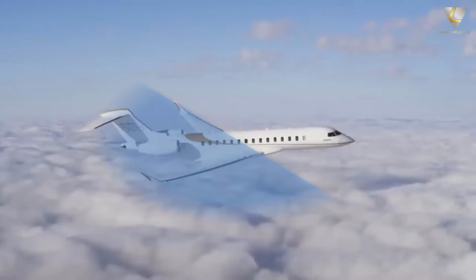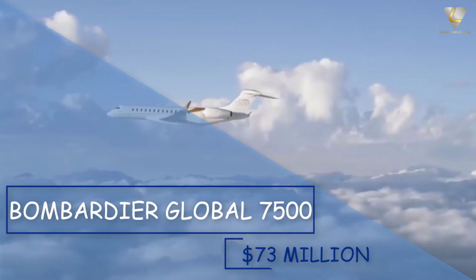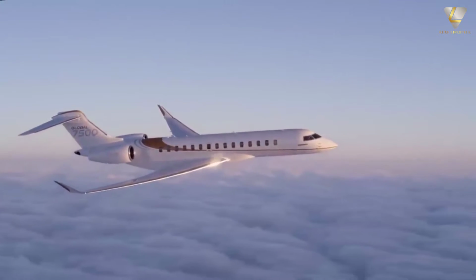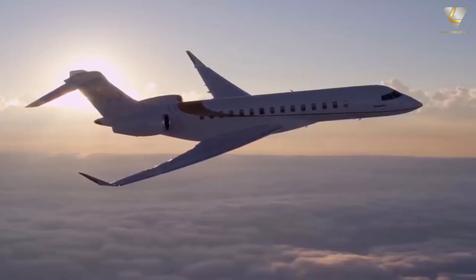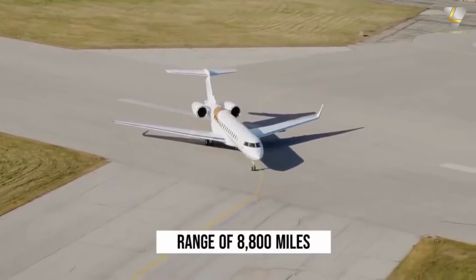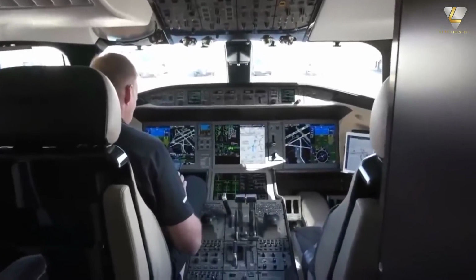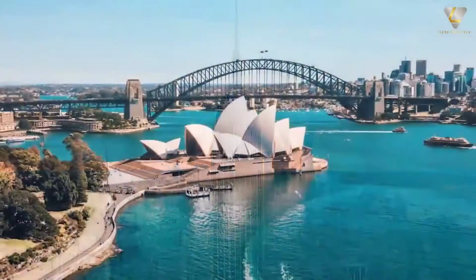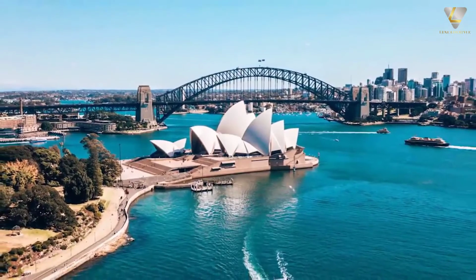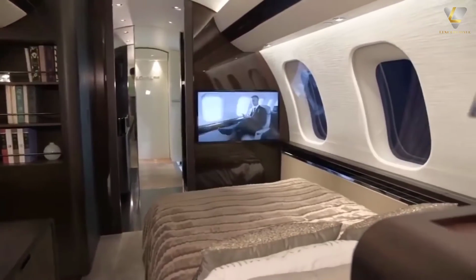Number 7. The Bombardier Global 7500. $73 million. The Bombardier Global 7500 is, according to the company, the world's largest and longest-range business jet with a range of 8,800 miles. This gives the ability to make a non-stop flight between New York and Australia in ultimate comfort, with 4 customizable living spaces, as well as an additional crew resting area.